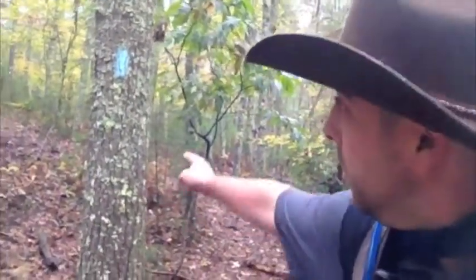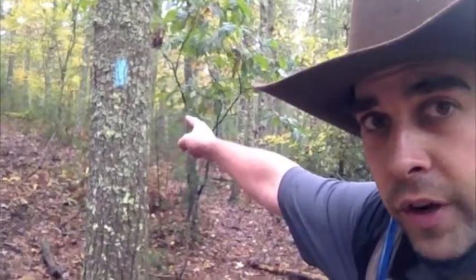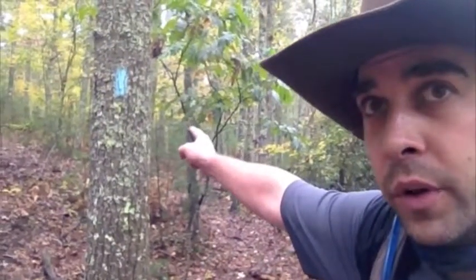Well, this is another marker point here. This is actually the Pachaug Trail. You can see it's that light blue color. The other sign I showed you back there, the other marker on the tree, that one was actually a dark blue. So some people just say, oh yeah, blue mark on the tree, that's it. We're on two different trails now. This is actually, well, I guess you call it a four-way intersection.